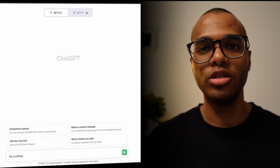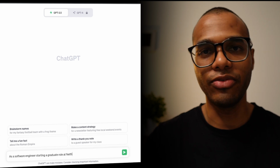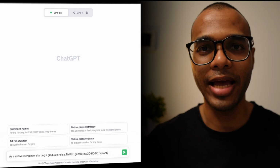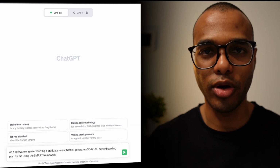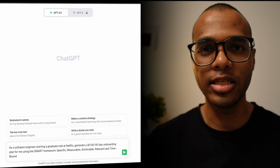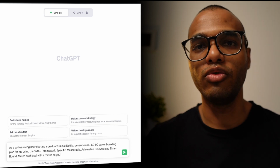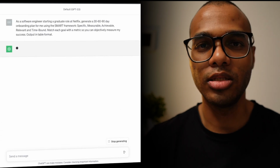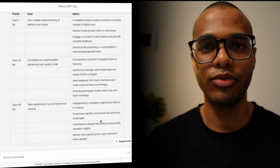Let's look at two examples that most knowledge workers would likely use. Number one, asking ChatGPT to create a 90 days plan. As a software engineer starting a graduate role at Netflix, generate a 30, 60, 90 days onboarding plan for me, using the SMART framework. Specific, measurable, achievable, relevant, and time-bound. Match each goal with a metric so you can objectively measure my success. Output in table format. And here is what we got from ChatGPT.